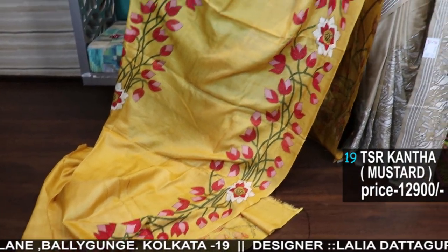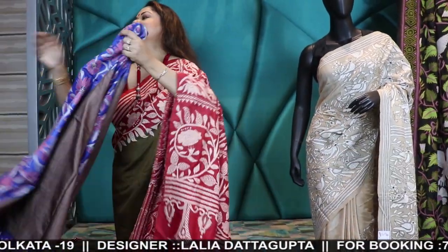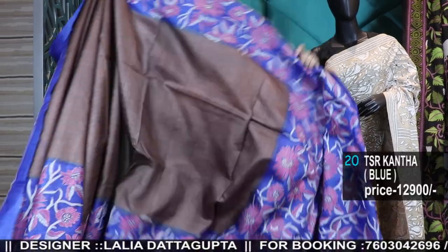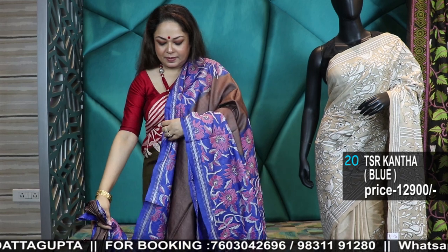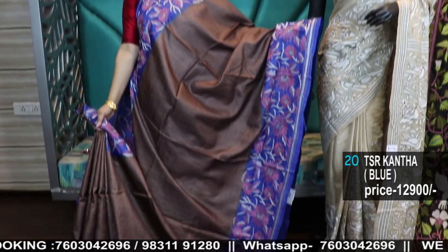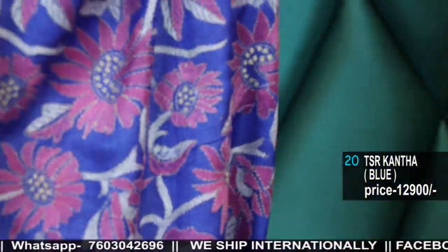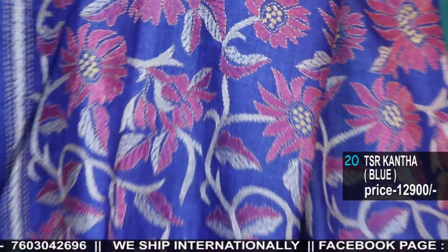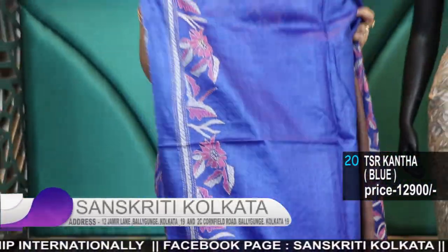Fabric Desi Tussar. I love this combination, coffee and blue. Coffee and blue, lovely combination. Tussar. Border pallu dyed in royal blue. Body coffee with pink and white flowers. Floral embroidery, and this is the blouse piece in contrast royal blue, and here is the katha.